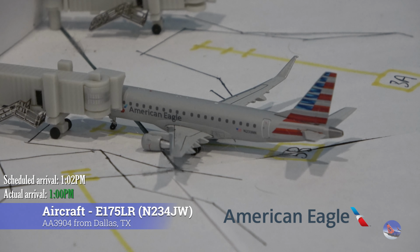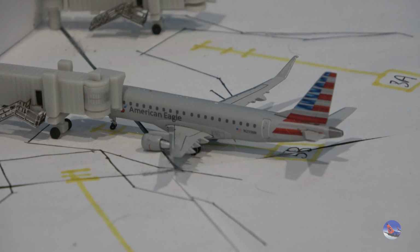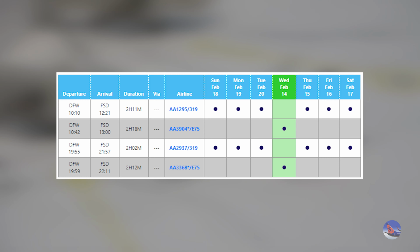That's our only mainline service in this airport update moving forward. As at gate 5, we have this American Eagle Embraer 175 coming in from Dallas-Fort Worth. It's flight 3904, operated by Envoy Air at 1 p.m. ahead of a scheduled 1:02 p.m. arrival. The Envoy 175s will stay with us in Sioux Falls until Thursday, February 15th, where we will then see the A319 make its official return.